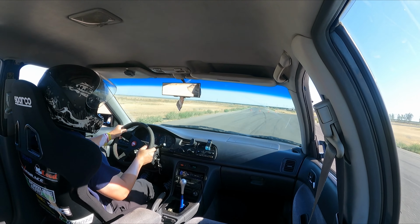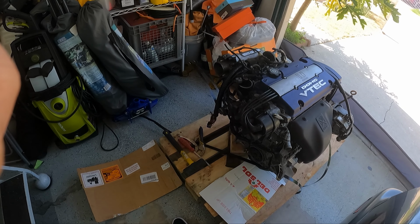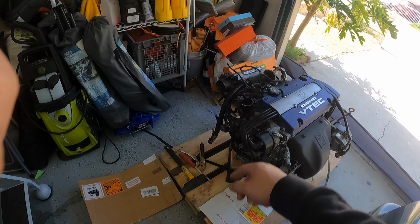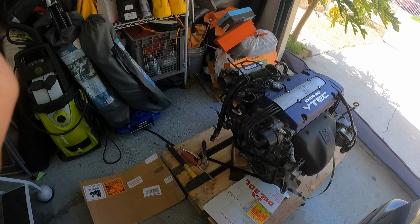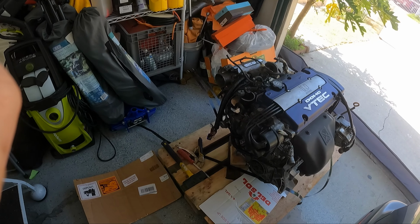I'm actually gonna convert this to an OBD1, so I'm gonna put an OBD1 distributor. Also need to change out the intake manifold so I can use a different fuel rail, so I can use bigger injectors. Probably gonna get some RDX injectors or something like that, I don't know.